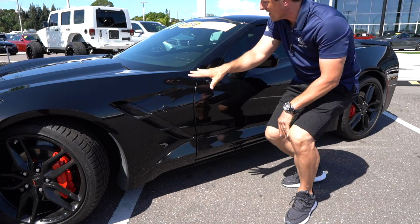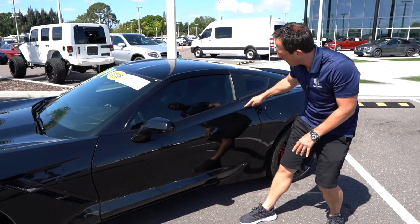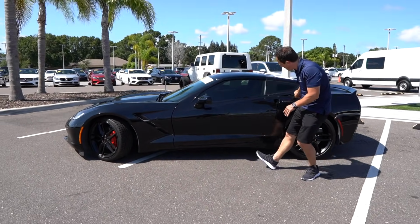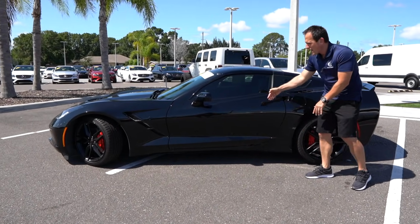It looks stunning. Going down the side of the Corvette, everything blacked out, very, very sharp lines. The way they did this generation, they did a great job with incorporating some very sharp lines, but also some nice flow to the rest of the car.